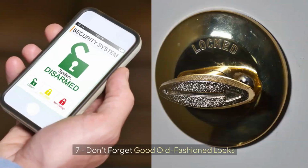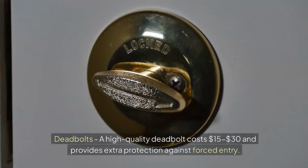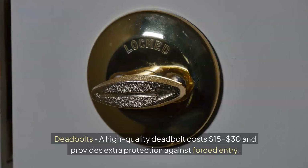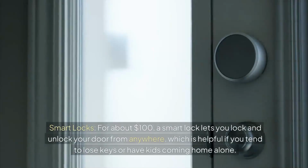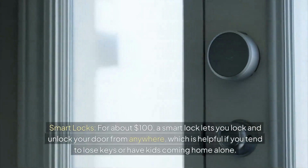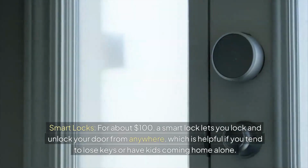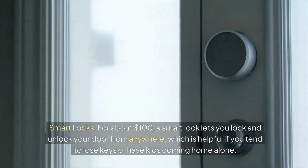Number 7, don't forget good old-fashioned locks. The best security sometimes starts with the basics. Deadbolts. A high-quality deadbolt costs $15 to $30 and provides extra protection against forced entry. Smart locks. From about $100, a smart lock lets you lock and unlock your door from anywhere, which is helpful if you tend to lose keys or have kids coming home alone.